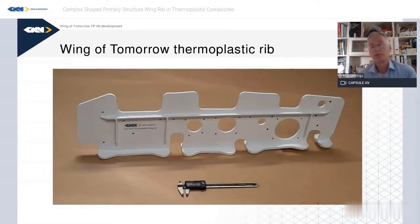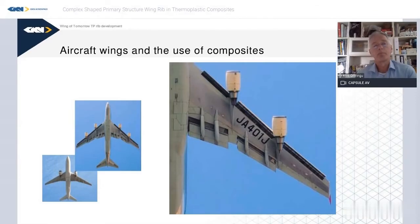Thermoplastic rib has recently been developed in the frame of the Wing of Tomorrow program with Airbus, in partnership with Airbus. And this rib, if you look at it from a distance, seems like a metal part, but it's a composite. And we have developed several technologies to make this a feasible solution for heavily loaded ribs in wings. But first, the use of composites in wings.